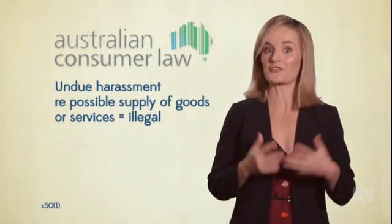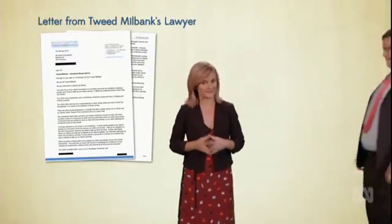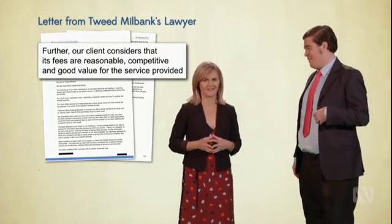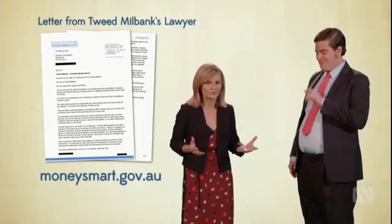And repeatedly contacting someone when they've decided not to use your service, that sounds a lot like undue harassment. But not according to Tweed Millbank's lawyers. Bugger off. Really? Well, I'm paraphrasing, but yeah, we actually reckon it's a pretty good offer. But people can get their money back for free at moneysmart.gov.au. Yeah, but they don't let you know about it, do they?